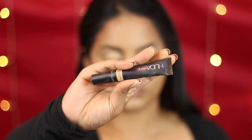And then if I'm trying to cover up bad decisions, secrets, drama, anything, I always go in with the Huda Beauty Overachiever Concealer. This is full coverage. This is a little bit more expensive than the Fenty concealer, but you only need a little bit and it goes such a long way. Like you really need the tiniest bit.